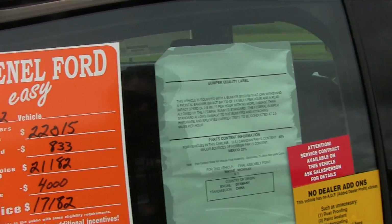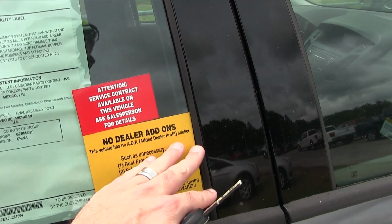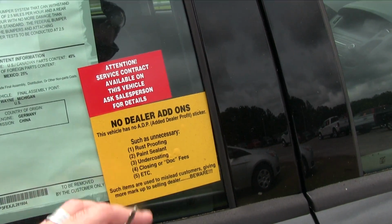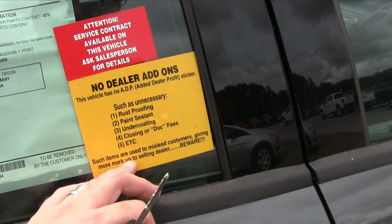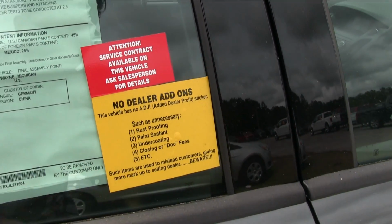Also remember folks, we'll save you some more money. No dealer admin fees, no dock fees, no dealer add-ons such as rust proofing, paint sealant, undercoating, closing dock fees, etc. Such items are used to mislead customers, giving more markup to the selling dealer. Beware.